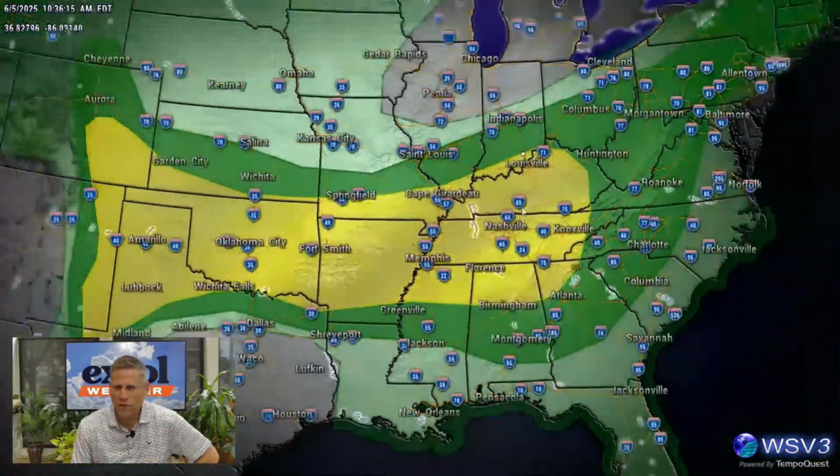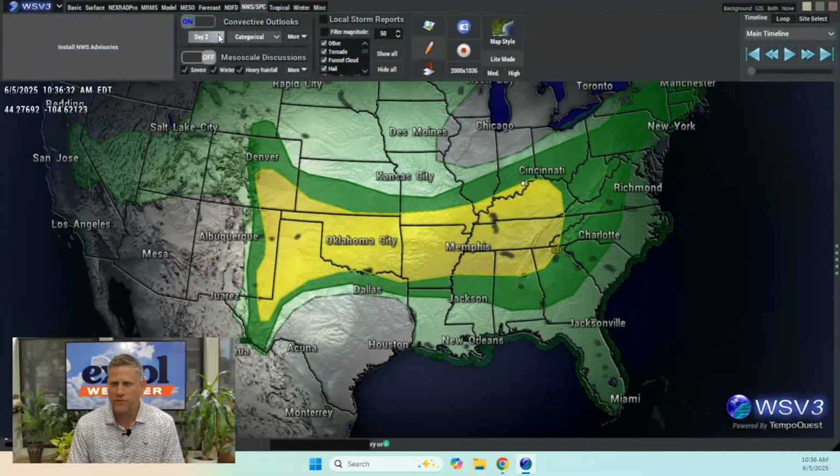The severe weather risk goes from our area, that's level 2 out of 5, again in the yellow, called a slight risk of severe storms. That stretches all the way out through southern Missouri, Arkansas, Oklahoma, North Texas, southeastern Colorado with that stationary front. That there is your Friday severe weather risk.